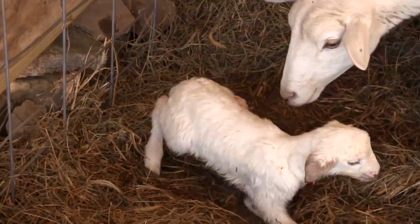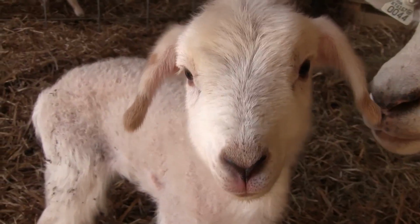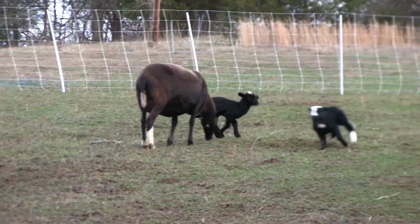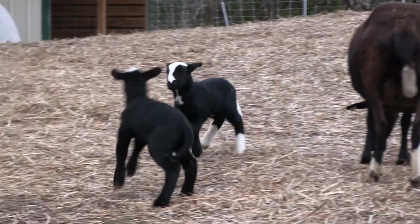Why would you not want lambs in January? I don't know. Why do you think? Maybe cold? Because we don't want popsicles. I don't mean to be mean, but yeah, lambsicles. We don't want that. So anyhow, we have baby lambs coming along very shortly. Here's what that looks like around spring.